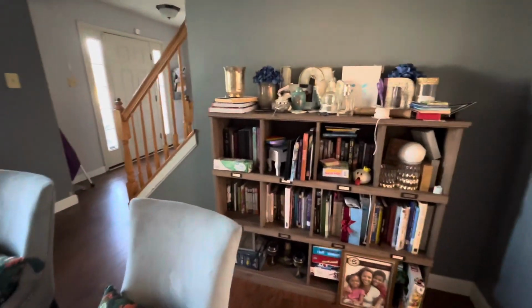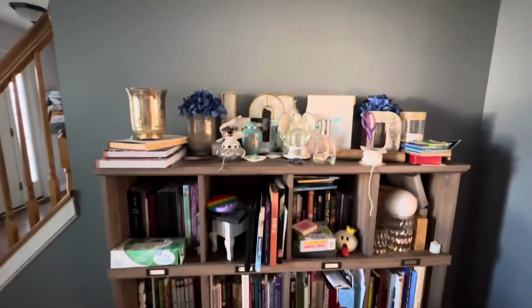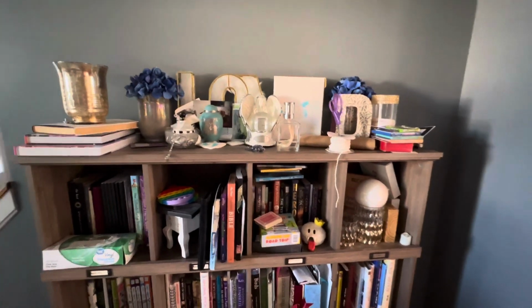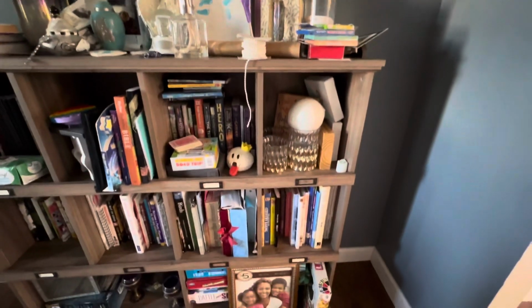So next up will be the bookshelf. Keep an eye out for that video. I'm not sure when it's going to be posted, but I'm going to try to post now every Friday.